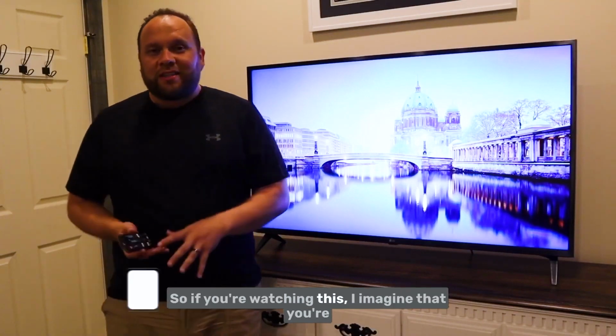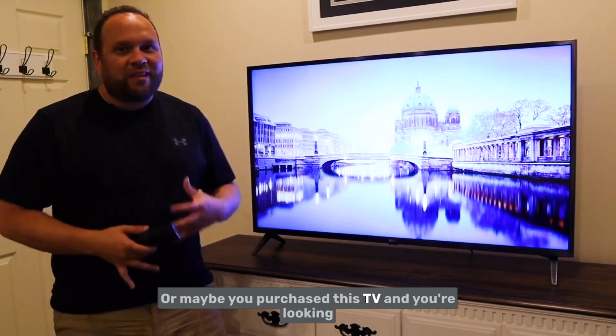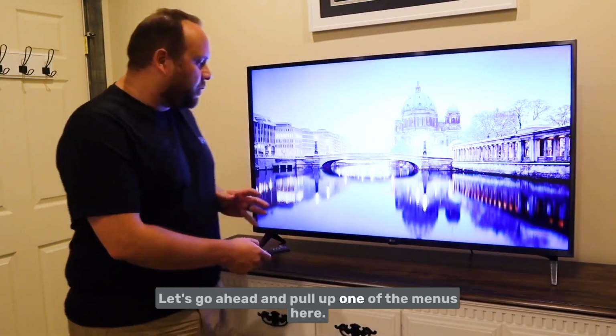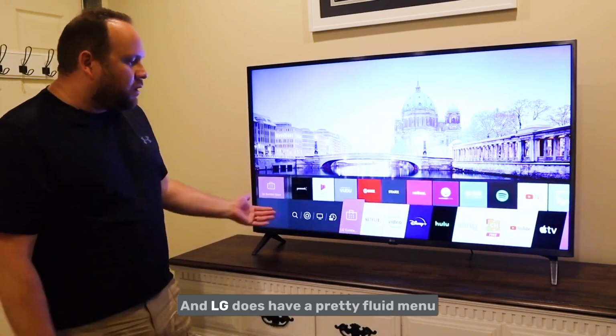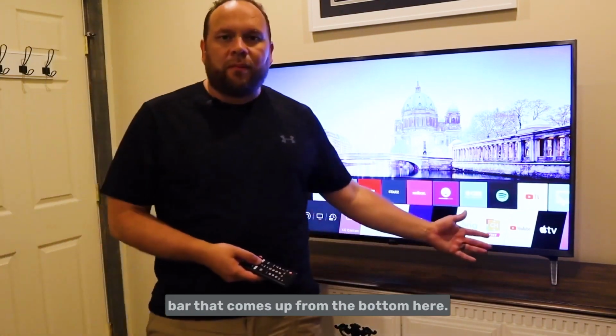So if you're watching this, I imagine that you're in the market to buy a new TV, or maybe you purchased this TV and you're looking to get all the ins and outs of it. Let's go ahead and pull up one of the menus here. And LG does have a pretty fluid menu bar that comes up from the bottom here.